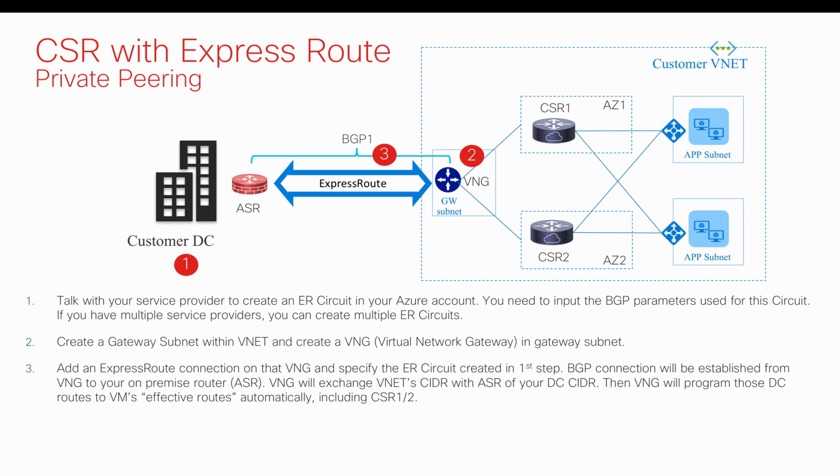The BGP connection will be established from your VNG to the on-prem router, the ASR in this case, and then the VNG is going to exchange the virtual network prefixes with the ASR, and the ASR is going to exchange the customer data center prefixes. After the VNG learns the routes from the ASR, it's going to program those routes to your application VM running in the Azure VNET automatically, so you can check the effective routes, and I will also show this in my demo.